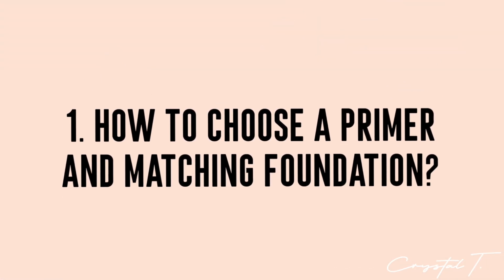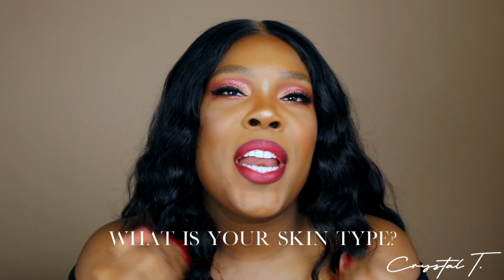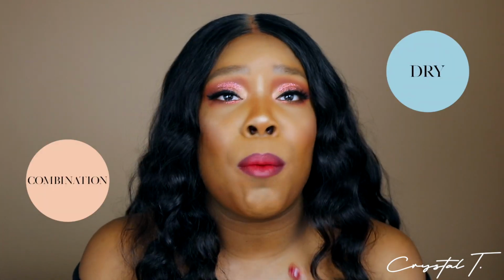So the first thing that I want to highlight when you're on your makeup journey is how to select a primer and a matching foundation. This has got to be one of the hardest things that took me some time to catch on to. Now, the first thing that I want you to remember is, what is your skin type? Is your skin type oily? Is it dry? Is it combination? Now, depending on what your skin type is, you want to grab a primer and a foundation that's going to work the best with your skin.